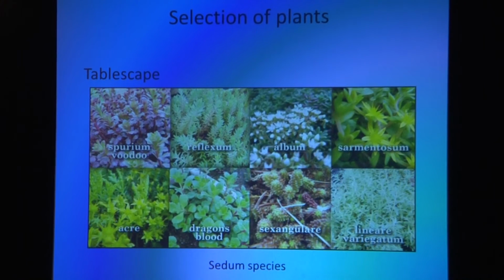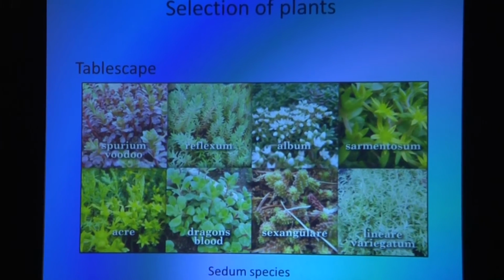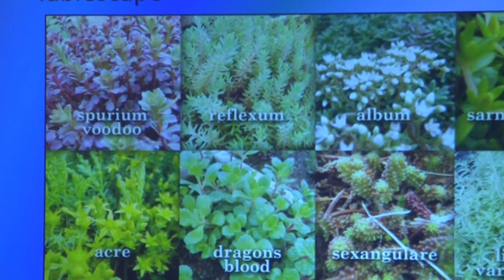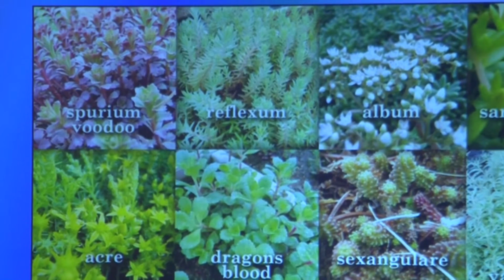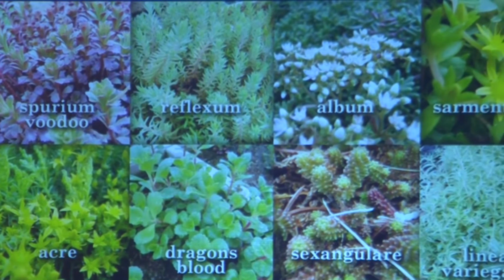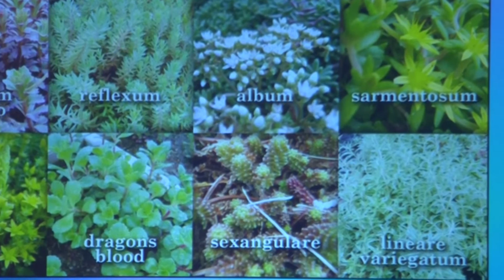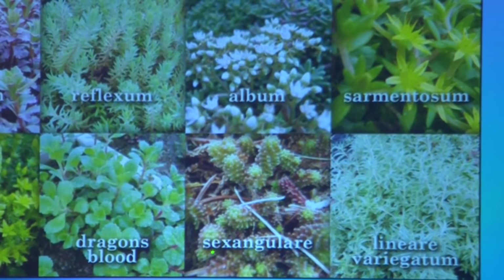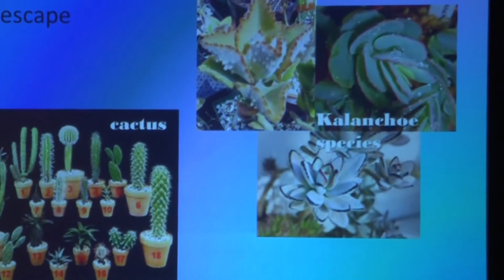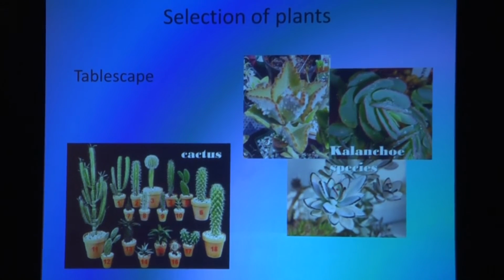Then we have some tablescapes. Okay. Most of the tablescapes are pots that are available in the market. They come mostly from three families, three genera, the sedum genus, because they're cute. They attract the ladies a lot, all right? So these are the sedum species most available in the markets, mostly for tablescapes. Of course, you can see the cactus, a lot of cactus species, and kalanchoe species.